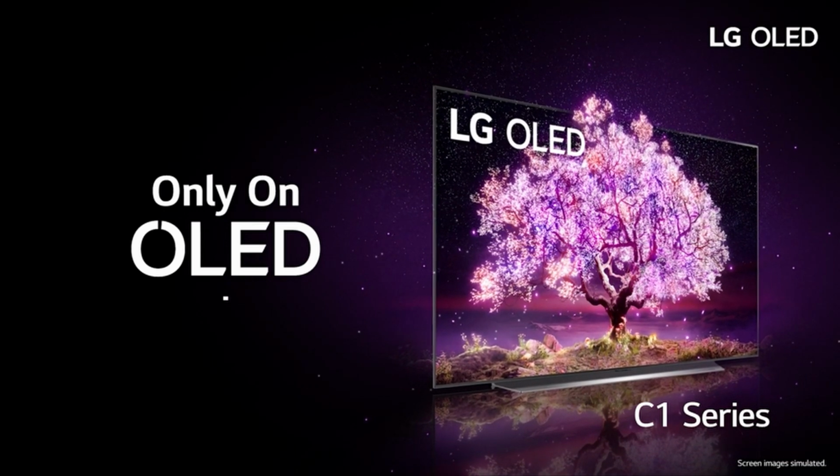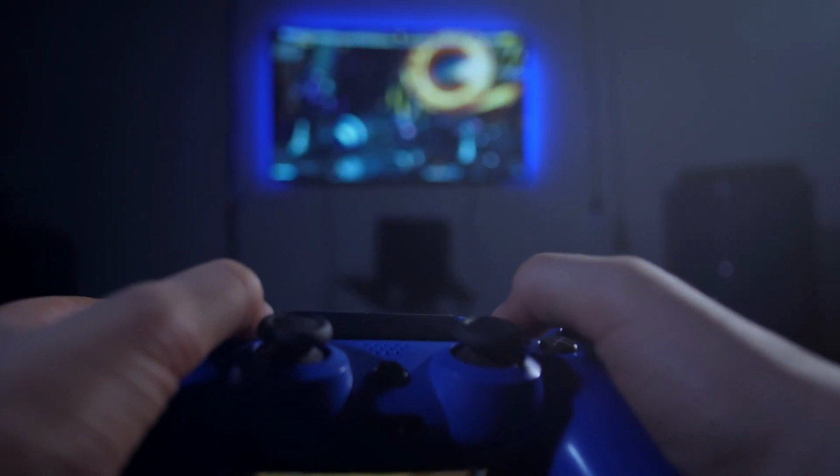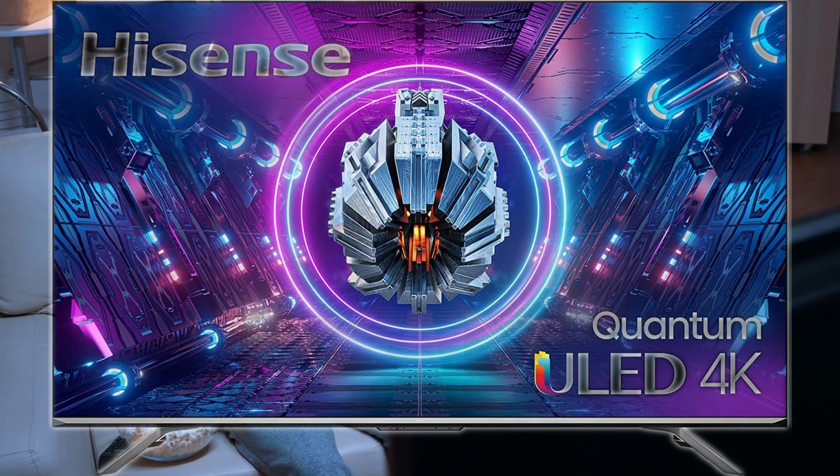If you are just trying to get the minimum requirements and just really want a TV that plays 4K 120Hz, then go for the Hisense U7G. Otherwise, the other 3 options are all fair game as well. It just depends on which brands you like.